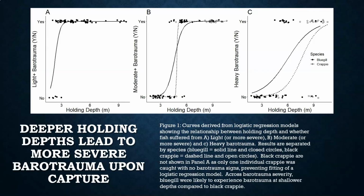Okay, so here we have a set of 3 binary logistic plots that are showing the impact of increased holding depth on increased barotrauma severity. And the big takeaway here is that deeper holding depths led to more severe barotrauma upon capture. So if we look at the first binary logistic plot, this is showing the probability of fish exhibiting light barotrauma. All these fish down here are exhibiting no barotrauma, and then all these fish up here are exhibiting either light barotrauma or even more severe barotrauma.